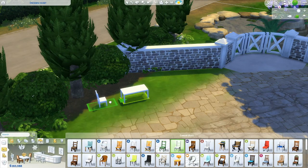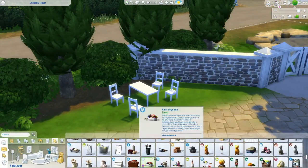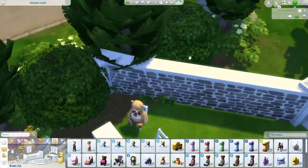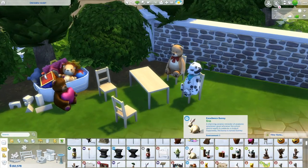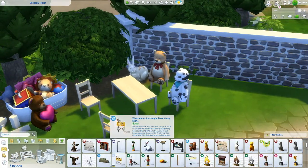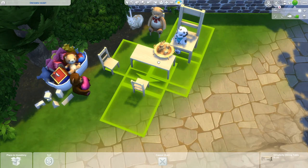But right here, I did something I thought was kind of cute. I made a tea party place for the kids. So I just sized down the table and chairs, and also those teddy bears to make it look like they're having a tea party. I thought that was kind of cute. And I struggled a little bit with placing some of the items, like you can see here, but it didn't bother me too much.